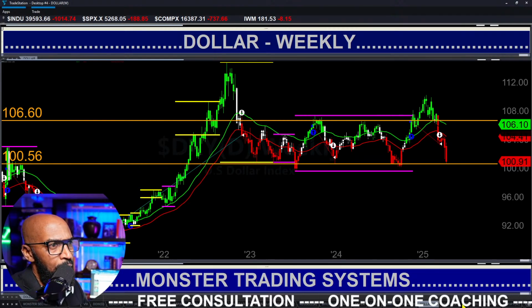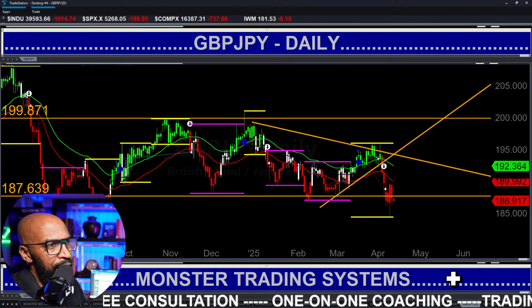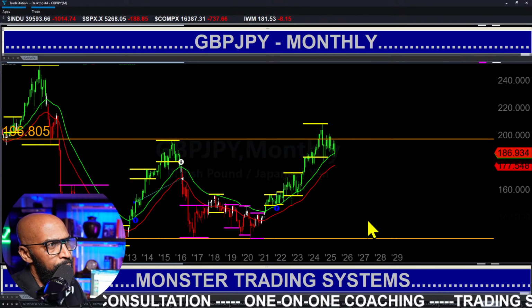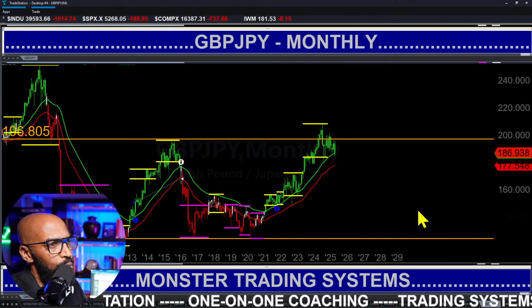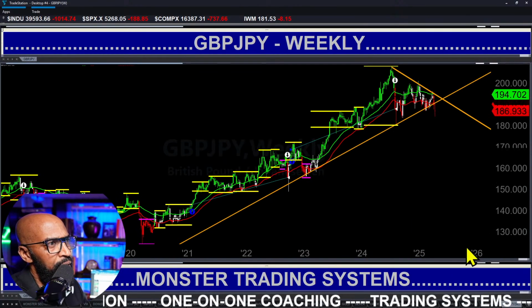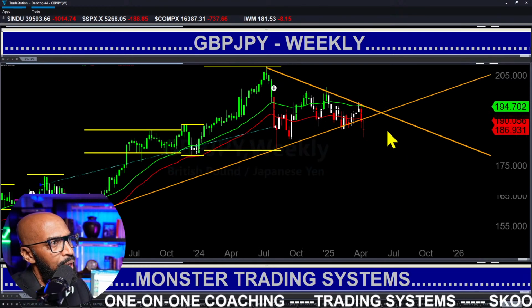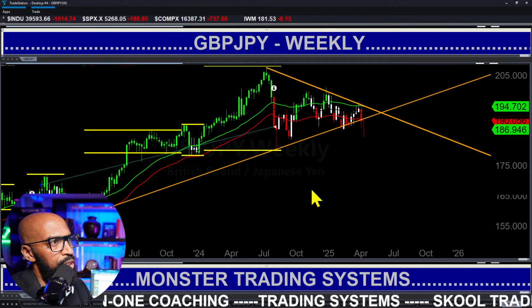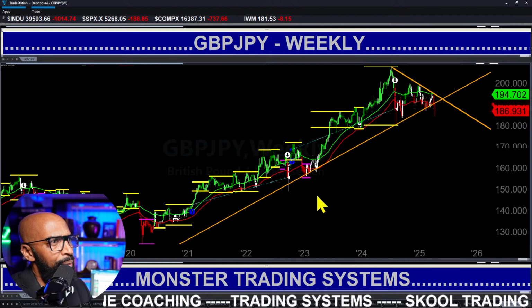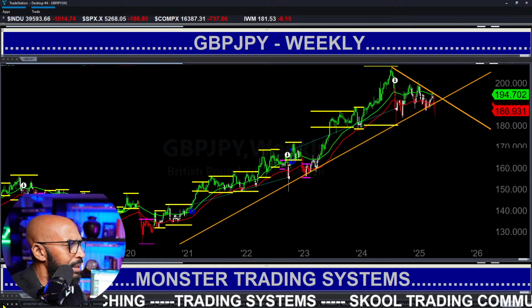Pound yen just holding support here, but red candles moving down slightly there, holding support on the daily and holding resistance there on the monthly and on the weekly. Broke through that support, at least it broke through, and just holding here. I believe we are in some shorts in the yen pair.